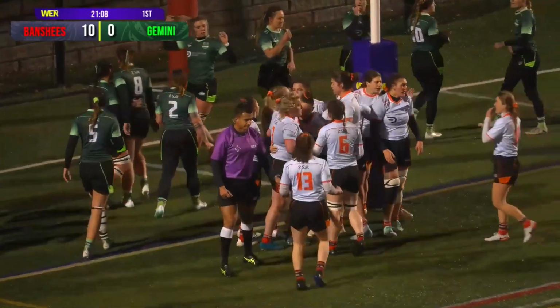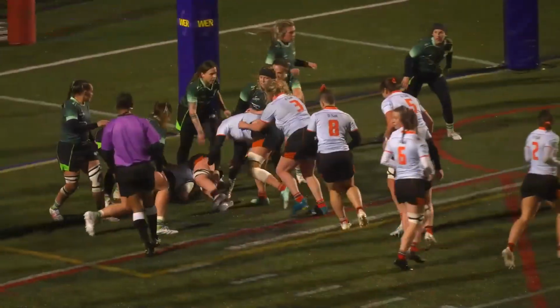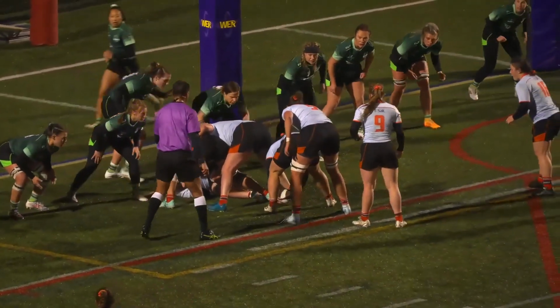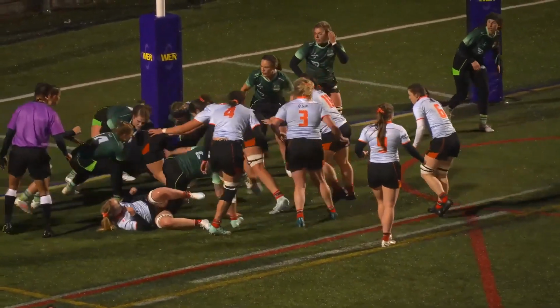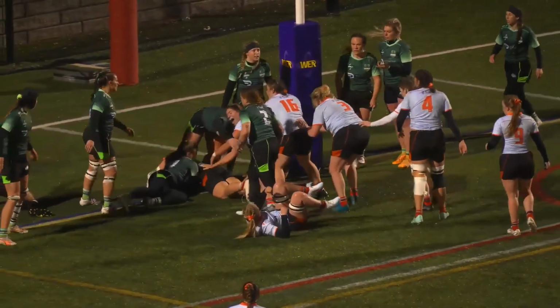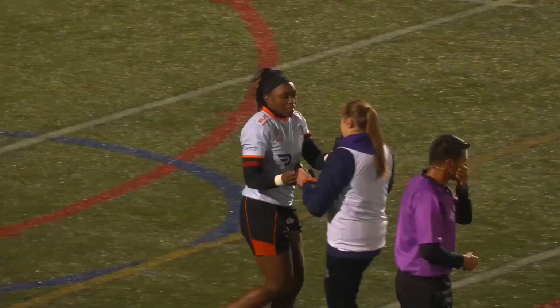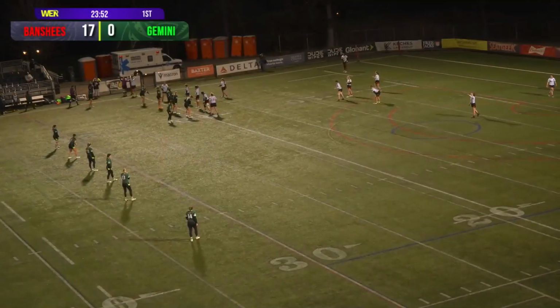Just like that, try number 3 for the Banshees and try number 2. All the way back with the forwards on the other side of the field, getting the good go forward. Backs were able to stretch it. You get the penalty. Now the forwards just doing what they love to do best right outside of the try line. Pick and go. The more you are, the more you can get past the defense there. And Dunn just winning that battle.